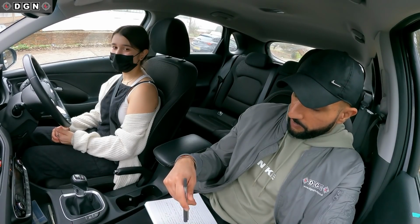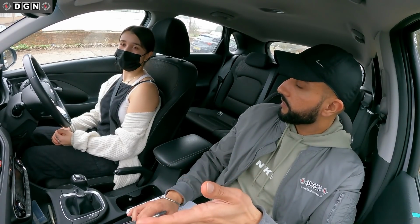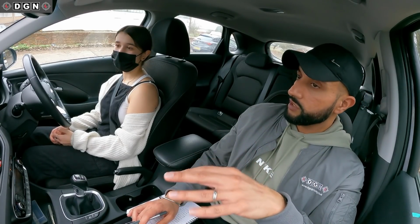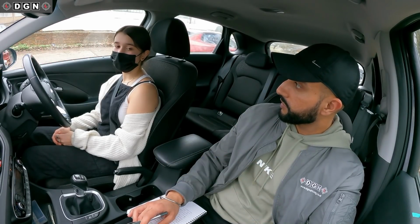When we entered the car park, you touched the curb. Again, we went at a high speed, and you touched the curb slightly. That wouldn't necessarily mean you failed your test for that.